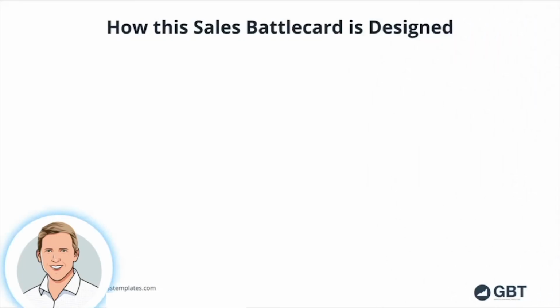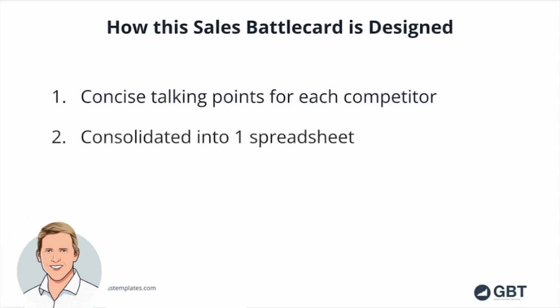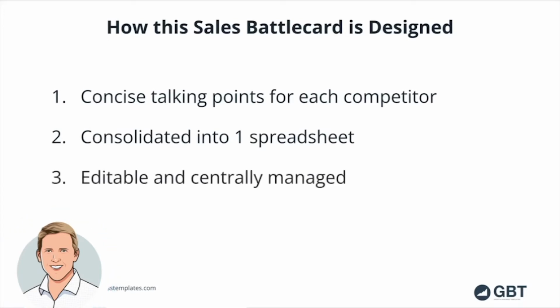Now, how is this sales battle card designed? I'll walk you through this. It's designed to have concise talking points about each competitor. So your sales reps don't have to be overwhelmed with a paragraph of information or a Word doc. They're just concise talking points. It's consolidated into one spreadsheet so they can look at the top, say, half a dozen competitors. Those are the ones that you'll come up with most frequently, and they'll all be in one spreadsheet for each column. And then it's editable and centrally managed, either for you or your sales managers or your sales or rev ops team.